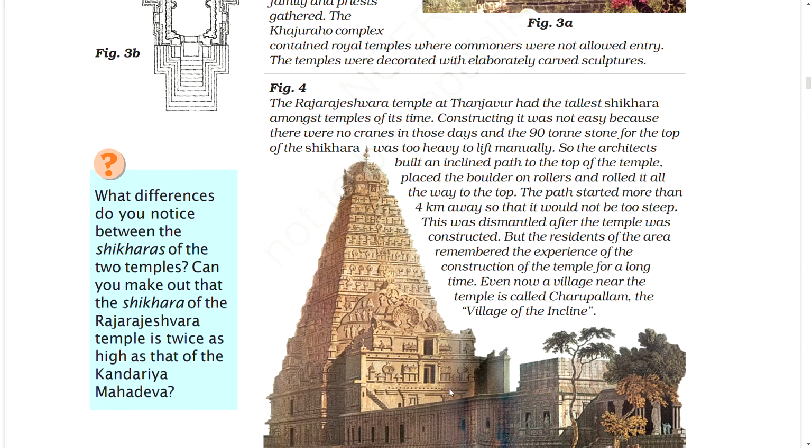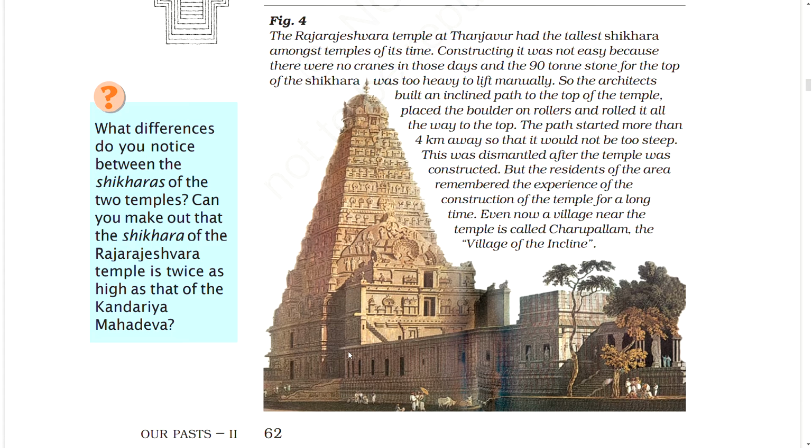Figure 4. The Raja Rajeshwara temple at Thanjavur had the tallest shikhara amongst temples of its time. Constructing it was not easy because there were no cranes in those days and the 90-ton stone for the top of the shikhara was too heavy to lift manually. So the architect built an inclined path to the top of the temple, placed the boulder on rollers and rolled it all the way to the top.